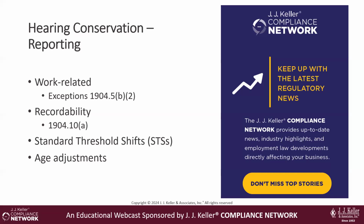1904.5(b)(2) standard. But back to STSs, if an employee's audiogram reveals that he or she has experienced a work-related standard threshold shift in hearing, either in one or both ears, and the employee's total hearing level is 25 decibels or more above the audiometric zero, which again is averaged at 2,000, 3,000, and 4,000 hertz, in the same ear as the shift, the standard threshold shift, you must record the case on the OSHA 300 log.